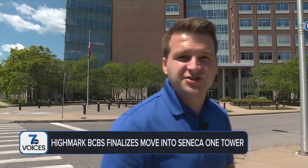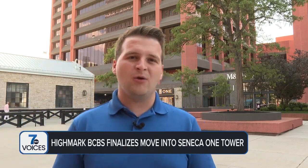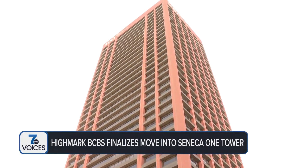Definitely more lively and just more excited. Highmark Blue Cross Blue Shield officially has a new home, moving away from this building on Genesee Street into the iconic Seneca One Tower. And their offices, the very top floor of Buffalo's tallest building. I don't think the views are going to get old. We'll see if there comes a day, but I don't think they're going to get old.